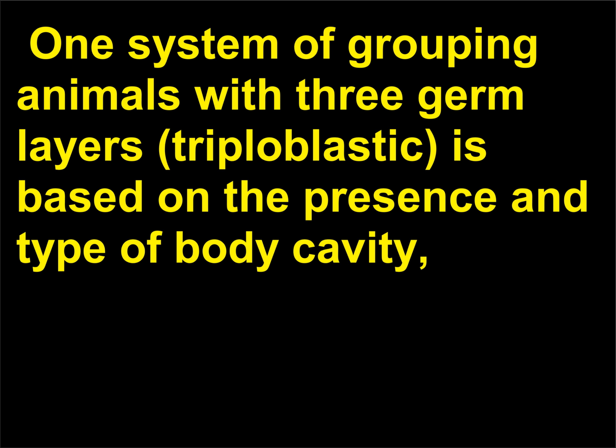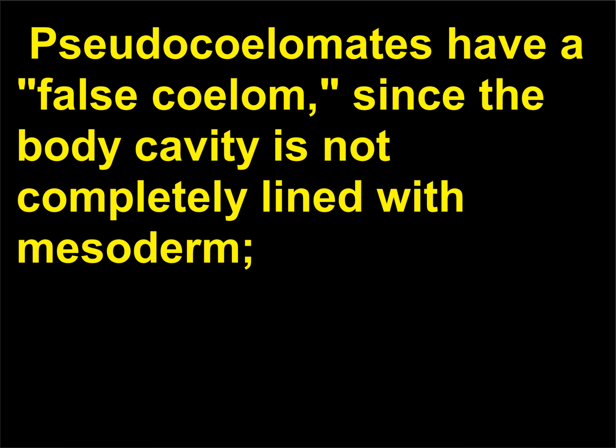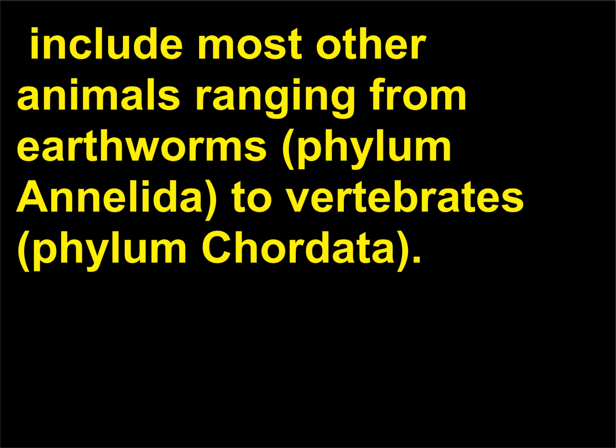One system of grouping animals with 3 germ layers, triploblastic, is based on the presence and type of body cavity, or coelom, a fluid-filled space between the body wall and digestive tube. Acoelomates such as flatworms, phylum Platyhelminthes, have a solid body with no body cavity. Pseudocoelomates have a false coelom, since the body cavity is not completely lined with mesoderm. Pseudocoelomates include such animals as roundworms, phylum Nematoda, and rotifers, phylum Rotifera. Coelomates, which have a body cavity that is completely lined with mesoderm, include most other animals ranging from earthworms, phylum Annelida, to vertebrates, phylum Chordata.